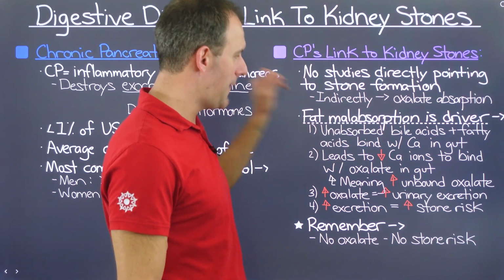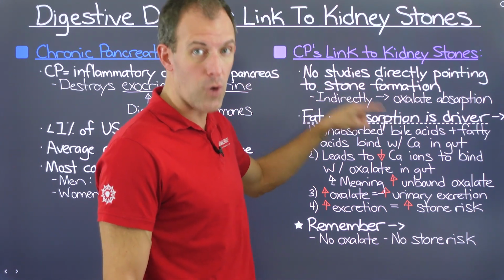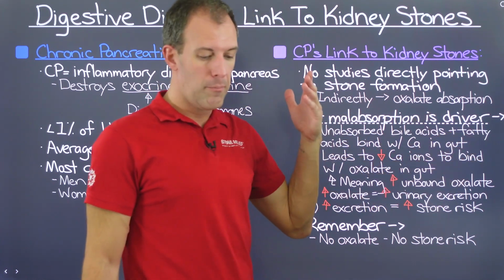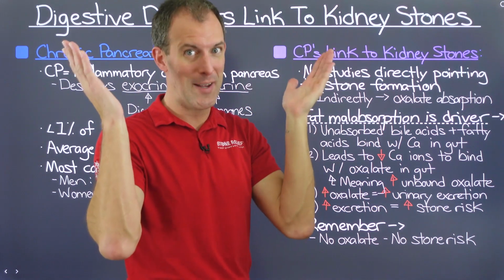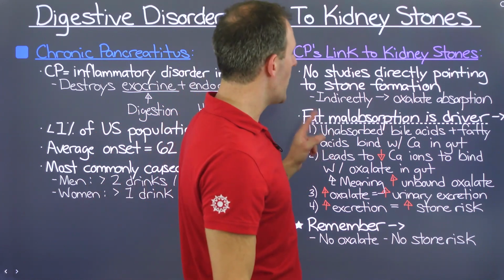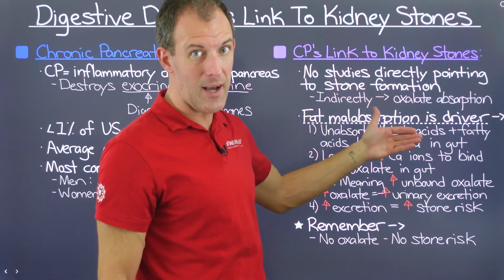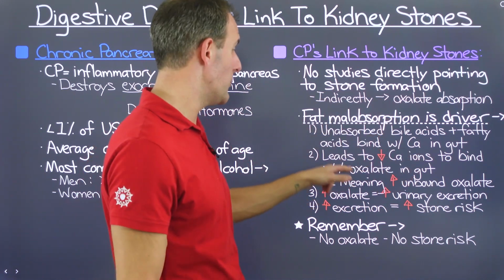Unabsorbed bile acids and fatty acids are part of this fat malabsorption, malabsorption meaning you're struggling or there's an insufficient absorption of fat, and they bind with calcium in the gut. Now, binding with calcium, we're pretty sensitive to that because we know oxalate binds with calcium. We're like, oh my God, what's happening? But in this instance, it's actually not necessarily a bad thing, but it leads to problems. When calcium binds with things other than oxalate in the gut, this leads to decreased availability of calcium to bind with oxalate.